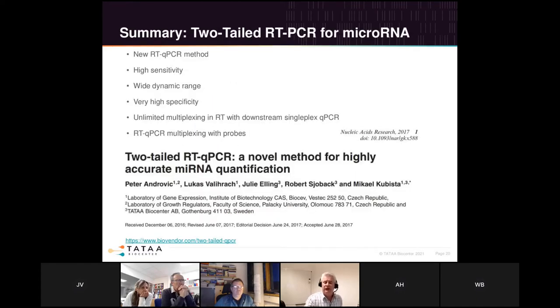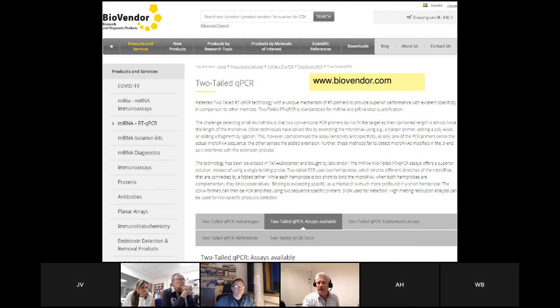This is a publication, so it's really not that difficult to design your own assays. There are quite a large number of publications out there that have done that. However, if you are lazy, or convenient maybe is the better word, then we have an agreement with BioVendor, and they have, I think today, already 300-400 two-tailed PCR assays available off the shelf that have been validated, and they also have a program for custom design of new two-tailed PCR assays.